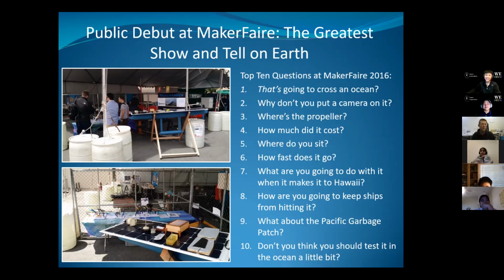Number three, where's the propeller? The propeller is really small. It's only about that big in diameter, and it's down on that pod that's hanging down below there. Most people didn't even notice it, it was so small. The reason it's so small is because solar panels don't make a lot of power, so you can't power a big propeller, and the boat's going to end up going pretty slow.